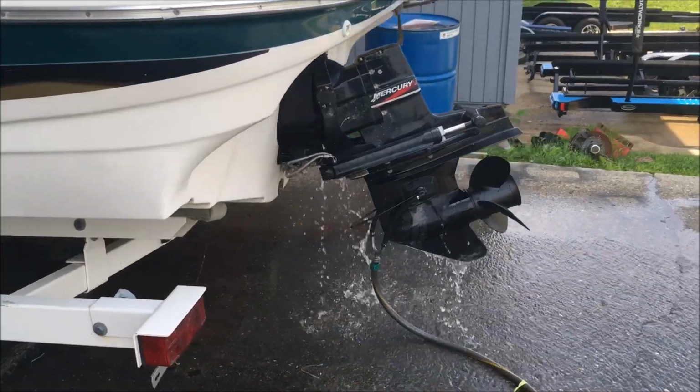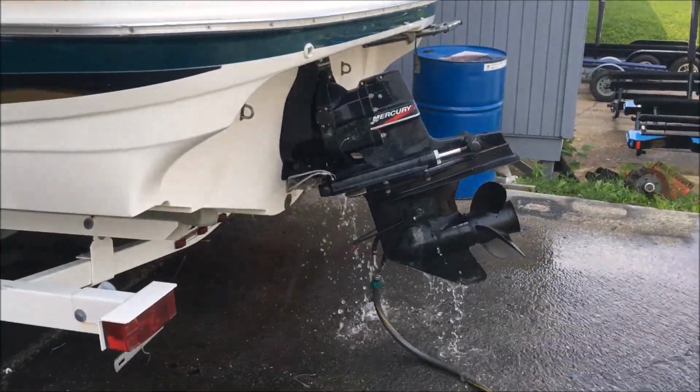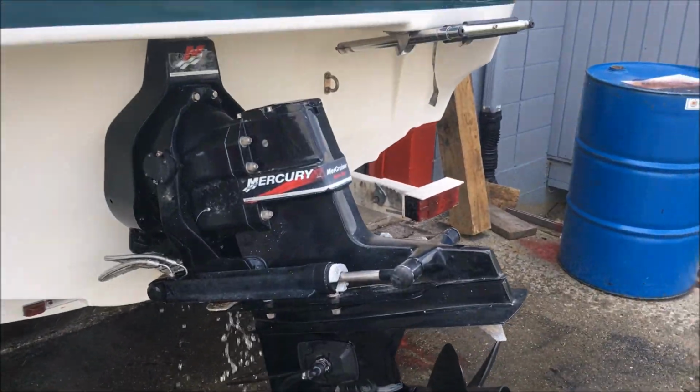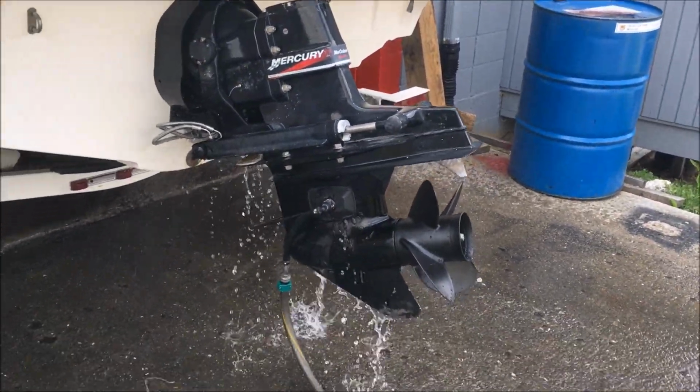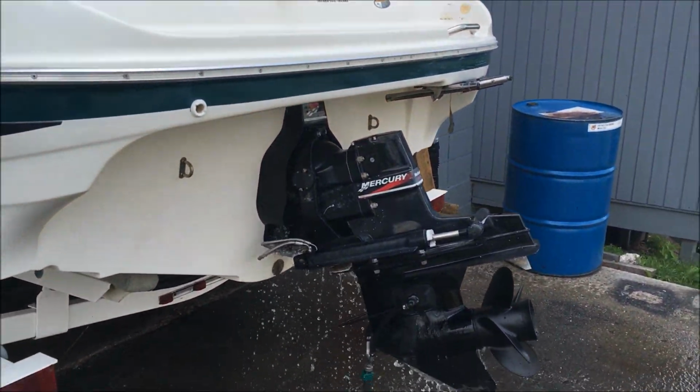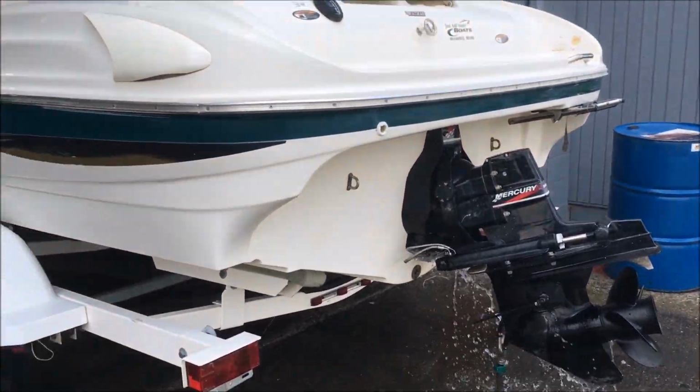This is our Bayliner 1850. The motor fired up for you guys. Show you how it runs. Rev it up a little. Everything fires right up. Runs great.